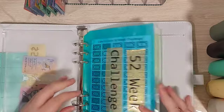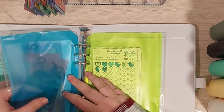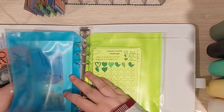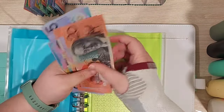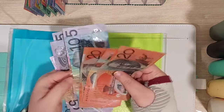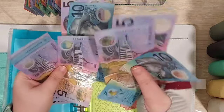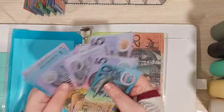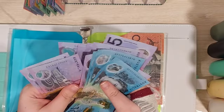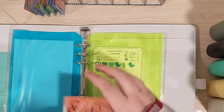$5, no. Let's have a look at the 52 week. Alrighty. I'm pretty sure we'll be able to condense some of this. Well, probably a lot of this, actually. All right. Let's give this a count and see what we can do.